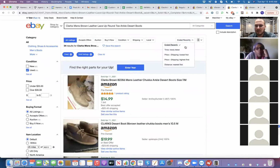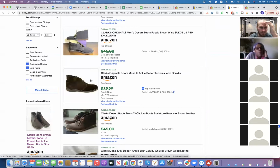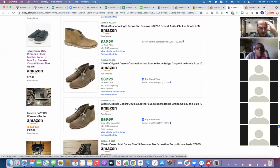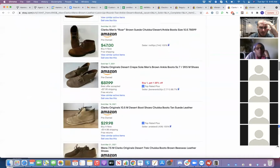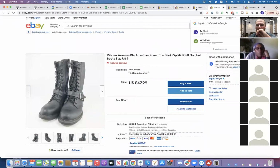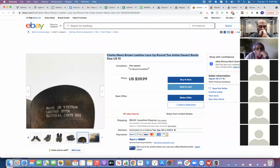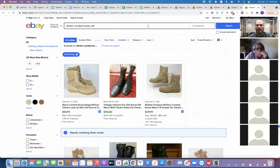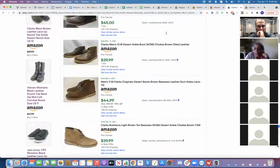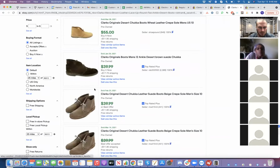Let's filter this from most recent to highest price first. This price shouldn't be too big of a deal on this one. This one should be moving pretty fast. Where they're made is pretty interesting as well, right? Things that are made in different locations are going to sell for more or less depending. So this price should be moving pretty fast.